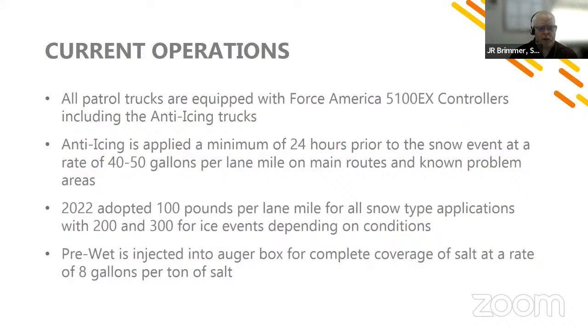Our anti-icing. Since we started it in 2007, we really believe and have seen that anti-icing is a huge help in the overall operation, helping reduce your salt usage, and handling those situations where you have a quick snow squall and it gets just enough that it would be slippery. You'd have to call people out, and now you're going out and spreading the salt. Even if you were spreading at a lower rate, a 200 rate, a lot of the salt probably wasn't even being consumed because there wasn't enough moisture and water there, but it was enough to make it slippery.